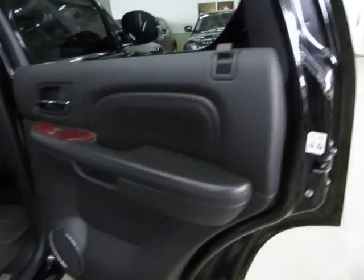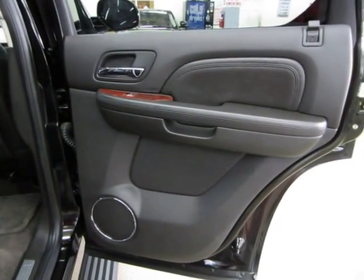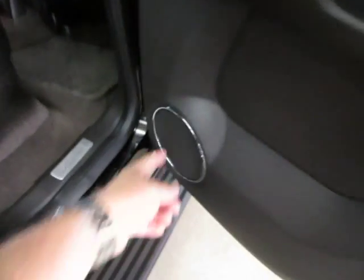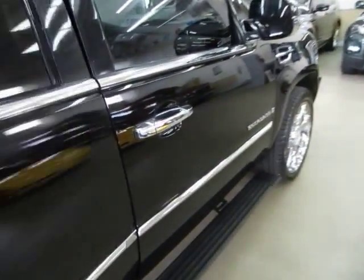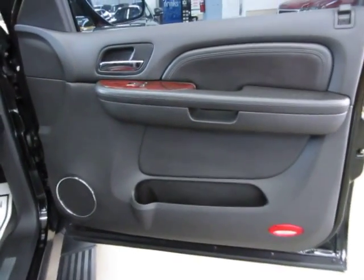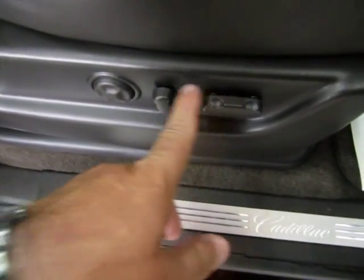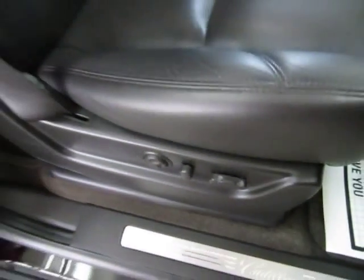Only 74,000 miles, really nice condition. I'm sure by now you notice that none of the panels have any cuts, tears, burn holes, or cracks. None of the speaker covers are damaged. The seats are in great shape. Give you another look at the headliner here from a different angle. All right, let's come around to the passenger front. Right front door panel. Like I said before, you have passenger power seat, power reclining, and lumbar support, not just on the driver's side.